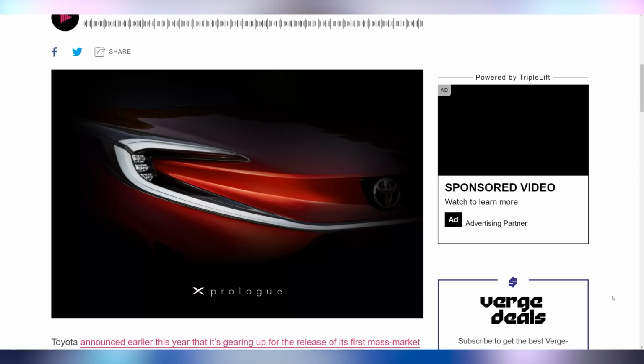X Prologue, looking good, Toyota. You do good hybrids, I hope you do good battery electric vehicles.